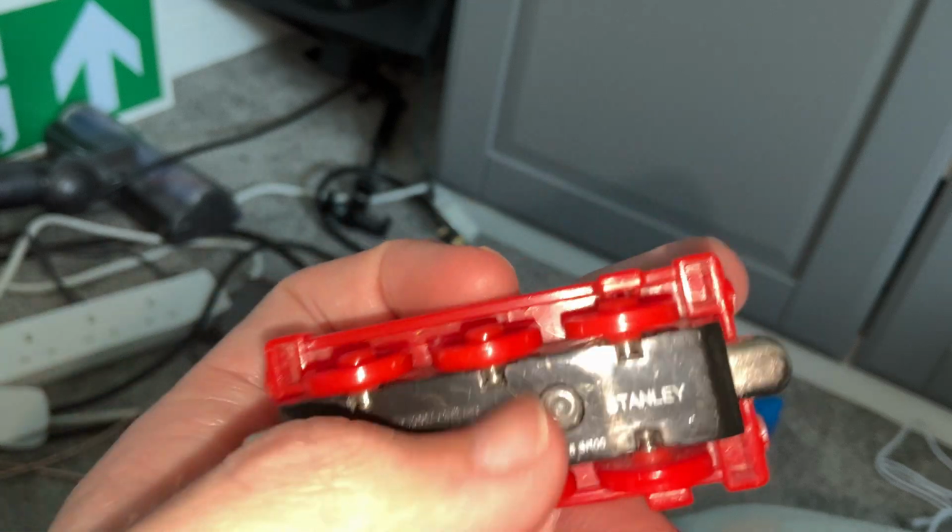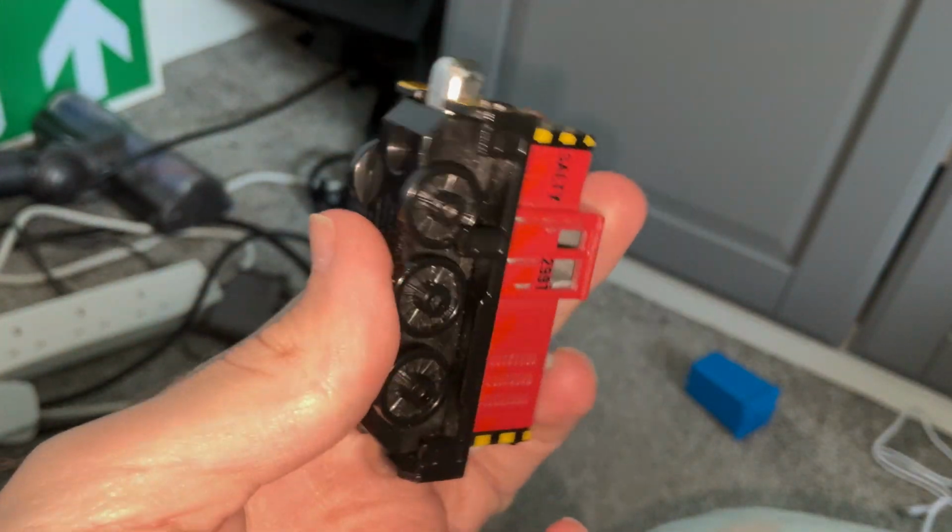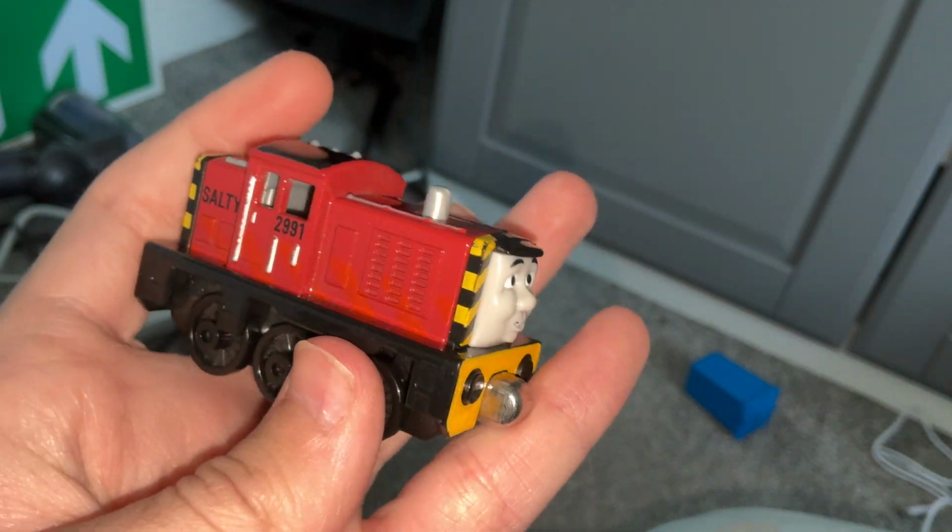We're going to have a topic here. This is the old axle style. This is the new axle style. Both are good axle styles, to be honest. But the problem with the Matchbox axles, as I call them, is that they bend.